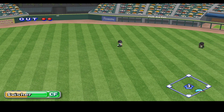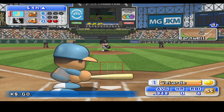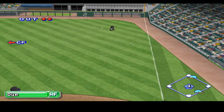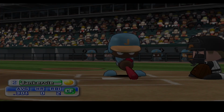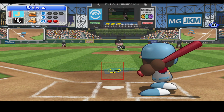And Barnwell will lash a base hit into center field. And another two-out base hit will bring up Velarde. And Velarde down the right field line and fair. Barnwell will turn and head for third, and Velarde will stay put. So the start of a little rally here. Let's see if Tankersley can drive Barnwell in.